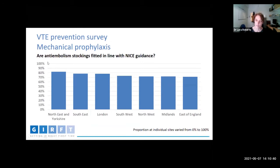And then we looked at the quality standards mentioned in NICE about whether stockings are fitted and monitored in line with NICE guidance. And overall, 70% of patients surveyed had stockings fitted in line with NICE guidance. 15%, the person completing the survey was unable to determine whether they were fitted in line with NICE guidance or not. And about 5% of the time, they were not fitted in line with NICE guidance. And there's a little bit of regional variation in this, but between sites, there's huge variation from 0 all the way up to 100%.